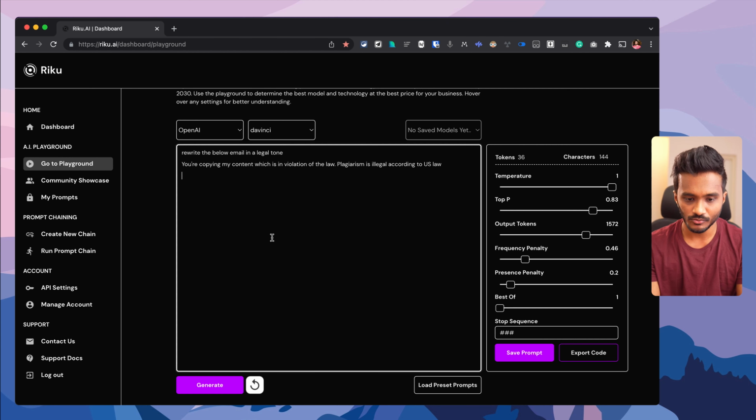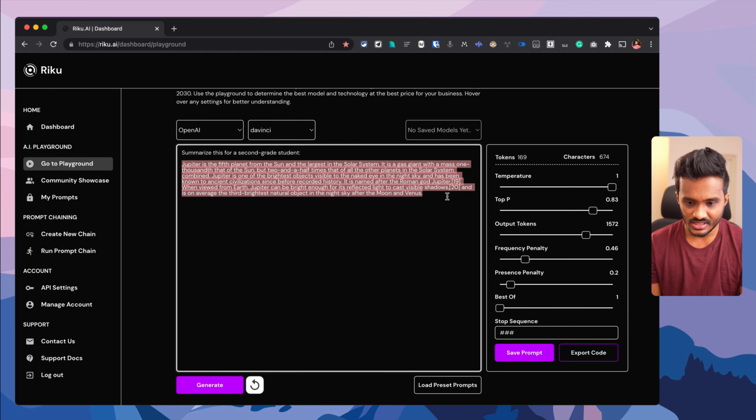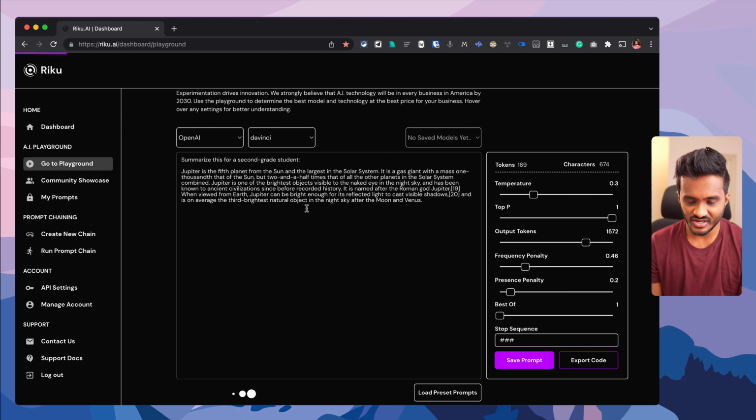Well, let me run some more examples here. Summarize this for a 2nd grade student. This is a description about Jupiter as a planet, and I need to summarize this. Now I can set this creativity slider quite low if I want, or top P all the way up, because either one of these should be set to 1 according to OpenAI's documentation. So let me generate.